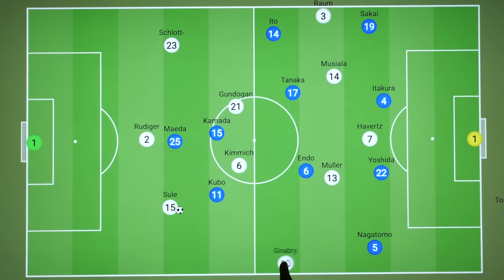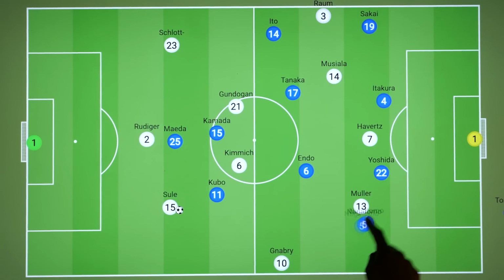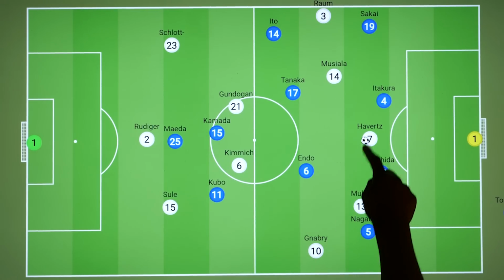As a result, Gnabry could drop in to receive, often with Müller pushing into the right half space, making it much more difficult for Nagatomo to know who to pick up. And now, Gnabry could look to drive forward and combine with the men between the lines.